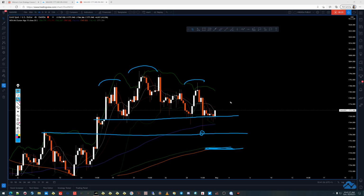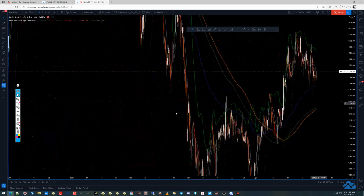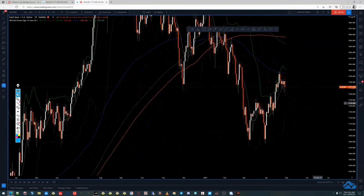That is also a possibility. Market can come down, and that is where our first profit target of this bigger W pattern is. Let me just quickly show you what I mean.